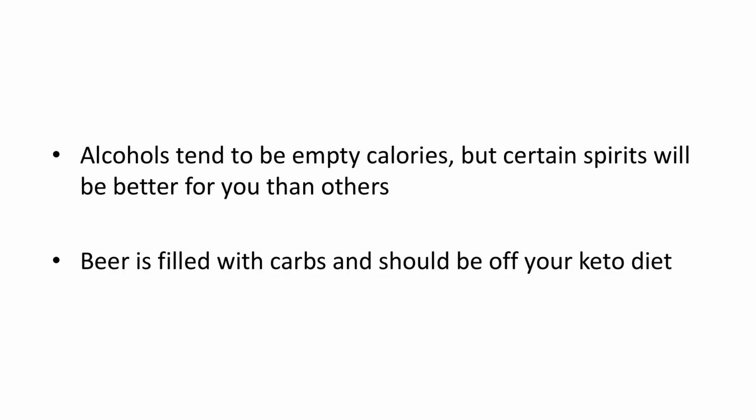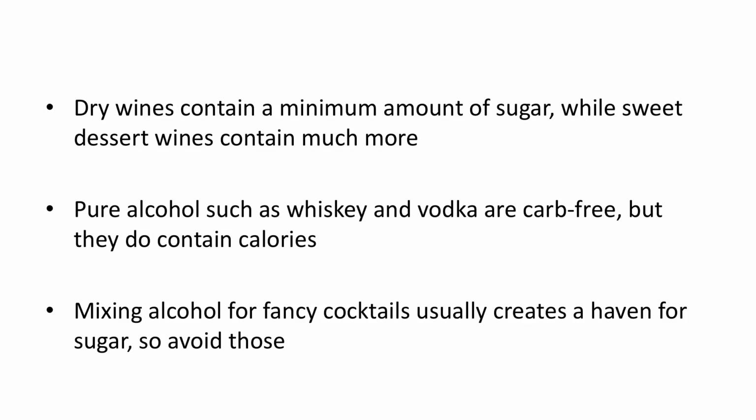Alcohols tend to be empty calories, but certain spirits will be better for you than others. Beer is filled with carbs and should be off your keto diet. The expression beer belly exists for a reason. Enjoy a glass of wine instead. Of course, there are variances in different types of wines. Dry wines contain a minimum amount of sugar, while sweet dessert wines contain much more.